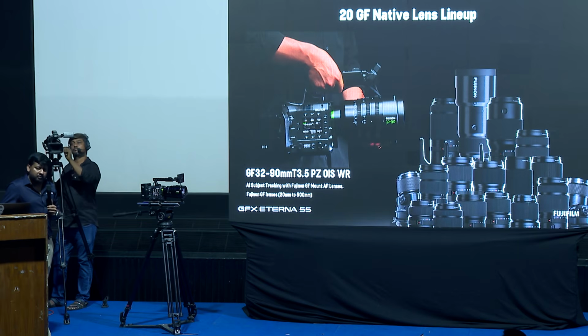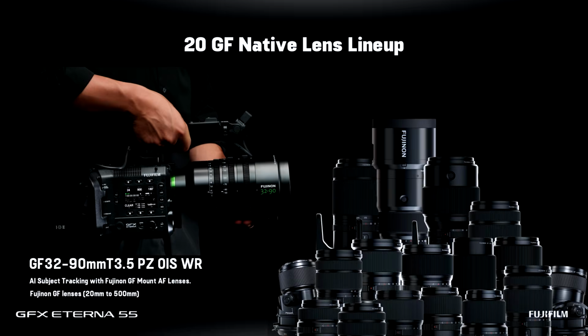So natively, we have 20 GF lenses, including the 30-90. Most of these lenses, 18 lenses, are autofocus lenses, and we have 2 tilt shift lenses which can also be used with the full coverage of the GFX sensor.